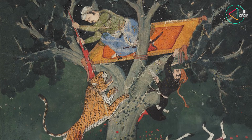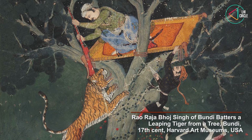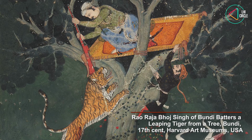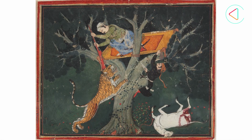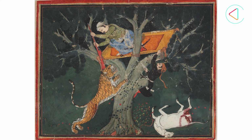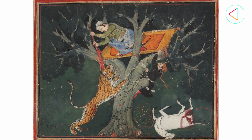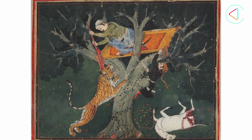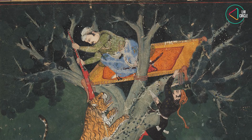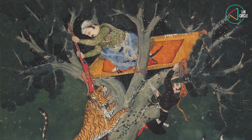This painting in particular demonstrates a distinct yet popular mode of hunting in Rajasthan, one that conferred every advantage to the hunter. A calf, goat, or sheep is tied to the base of the tree as bait, its cries then luring predatory game. The hunter, who's identified in this painting as ruler Rao Raja Bhoj Singh of Bundi, is positioned on a small platform in a tree, waiting for the opportune moment to use his matchlock gun.